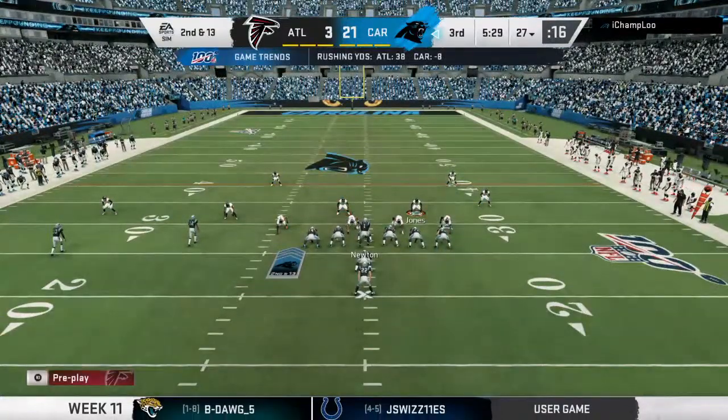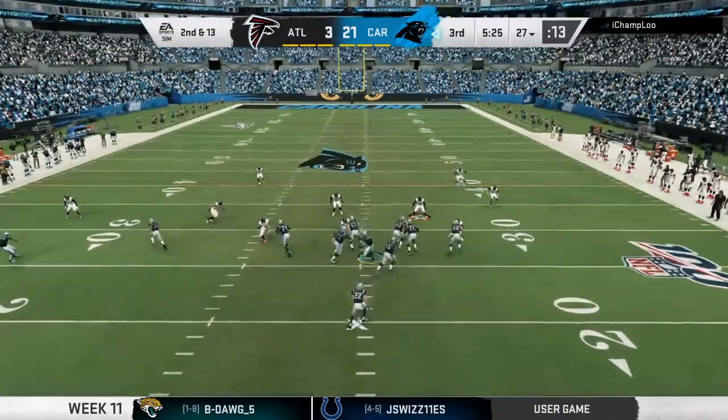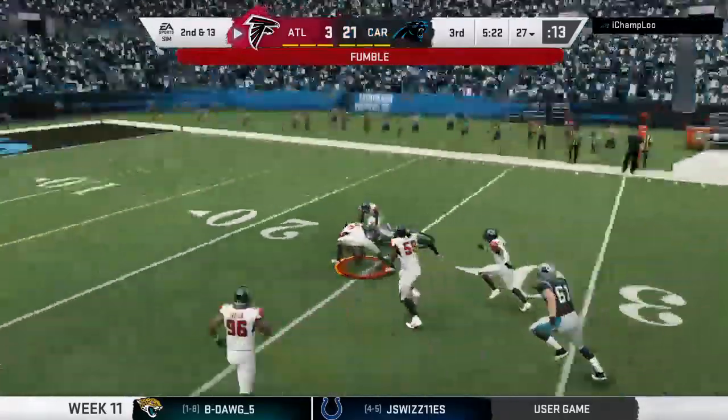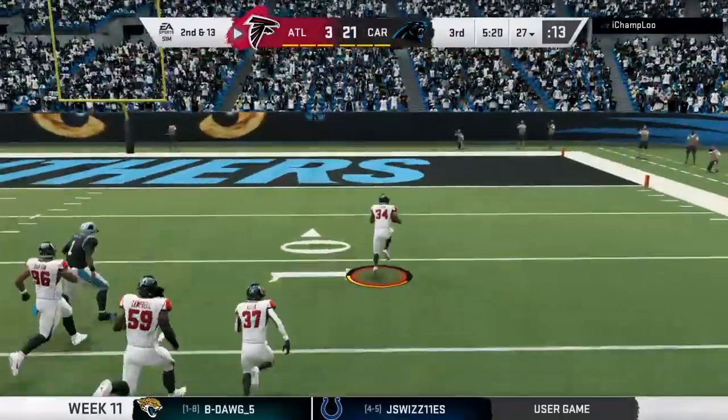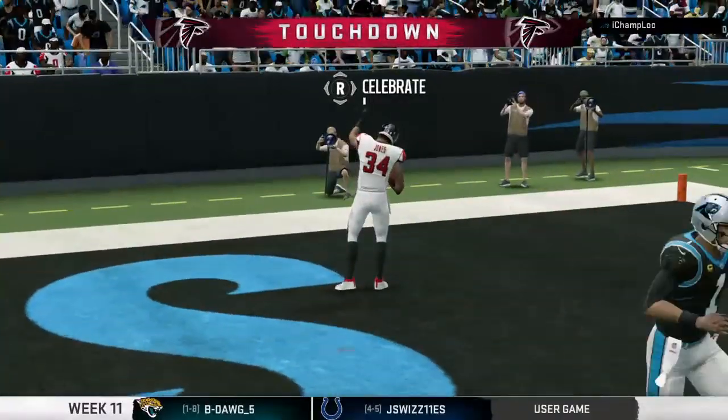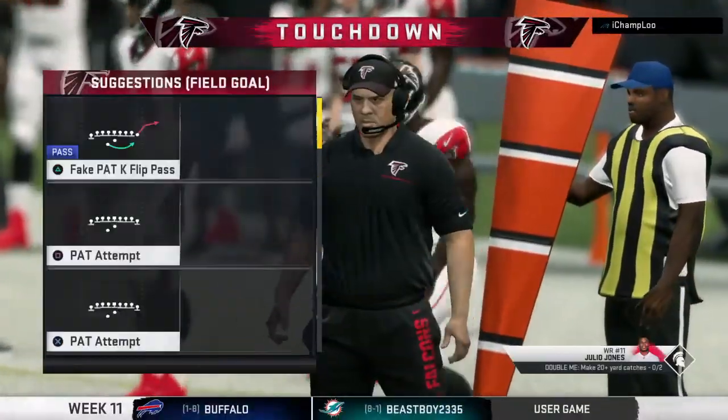So now they have to contend with 2nd and 13 after the first down run goes backwards. Complete out to Samuel on the quick throw. No, bottled up. Fumble. It's out. It's loose. And this is going to be brought back. It's a scoop and score for the Falcon TD.